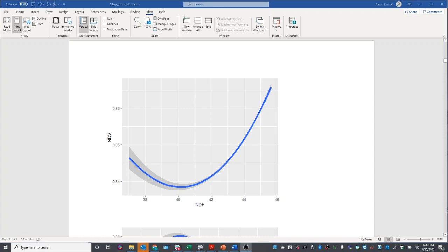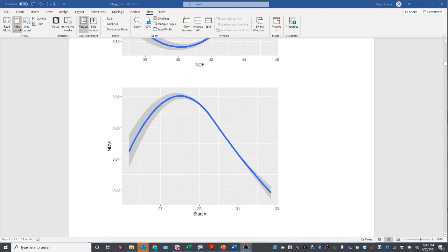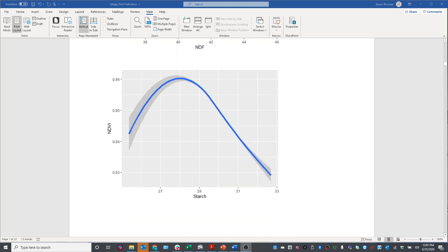Here we have the NDVI versus NDF, which is neutral digestible fiber, I believe. You can see it's a little bit more of a U-shape, but down here, not a whole lot of data points. The majority of the curve does seem to be that the NDF goes up as the NDVI goes up. Here is the starch content, and you can see it starts off with the starch going up until you get to the peak NDVI, which only gives you a starch of about 28%, and then starts to drop off again.